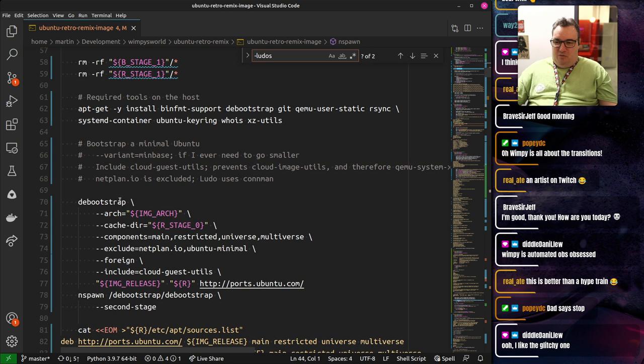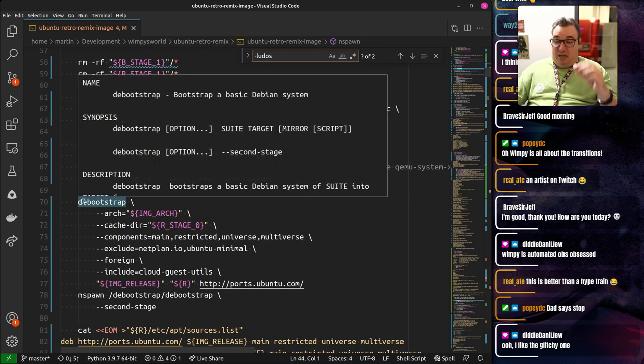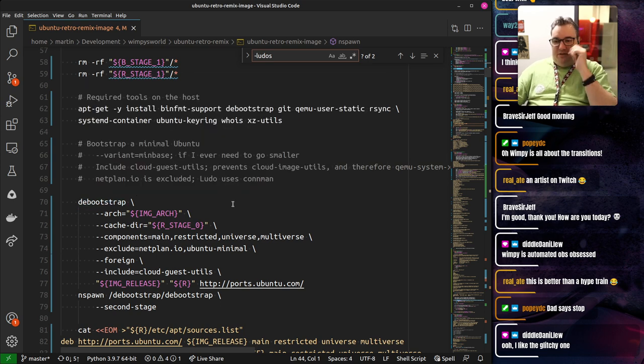So what we're doing now, and I learned a couple of things here, is we're now using debootstrap to bring up the absolute base image of the OS. I've just noticed that I don't have these lights turned on. Let's turn those on now. There we go.